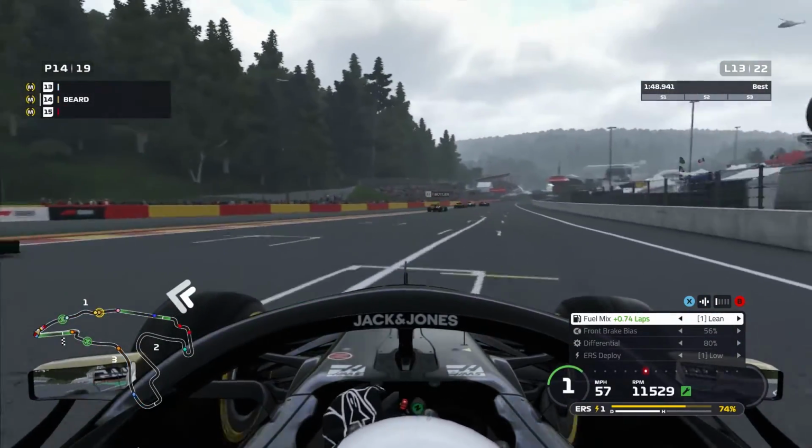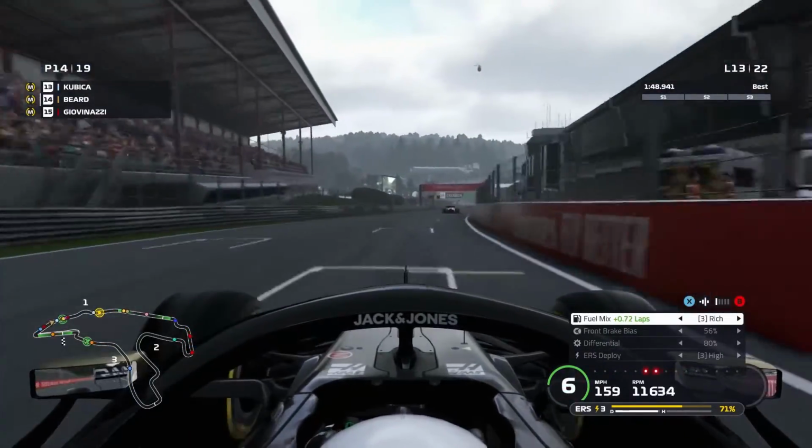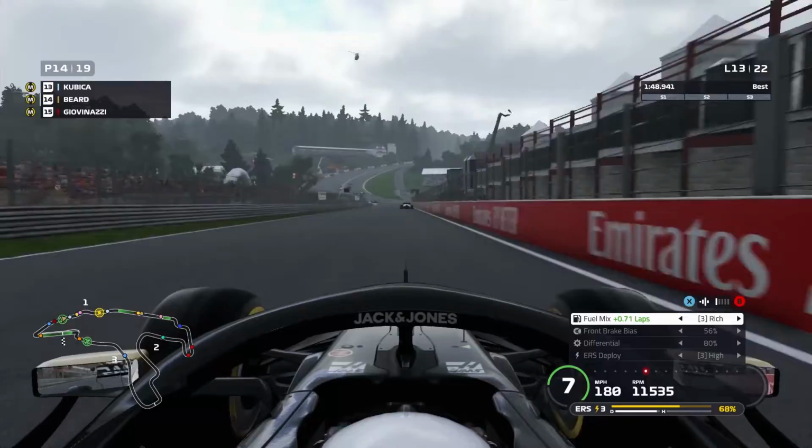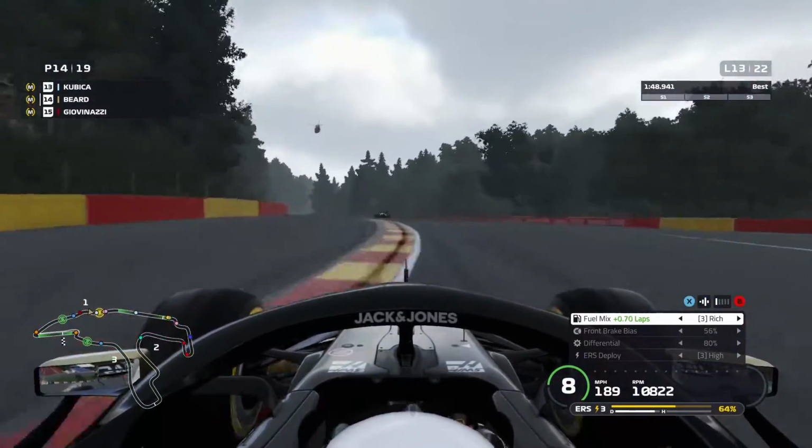Where are we going to come back out? It's going to be out in about P14 of this Grand Prix, but still right on the cusp of the points here. You can see the points just a couple of seconds up the road. They're side by side through Rouge. I don't want to be on board with that one there.